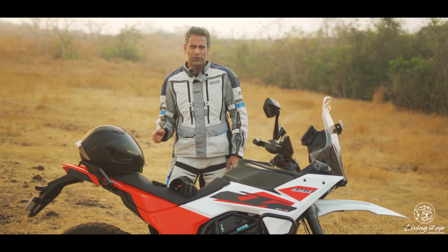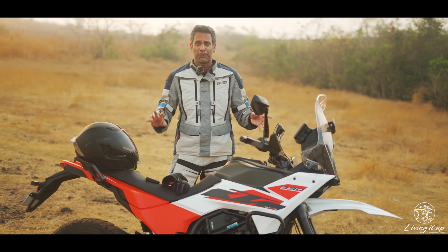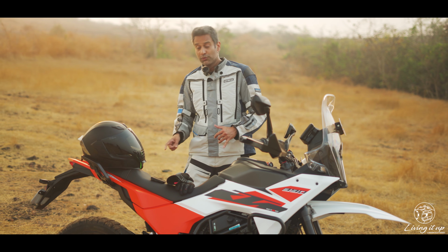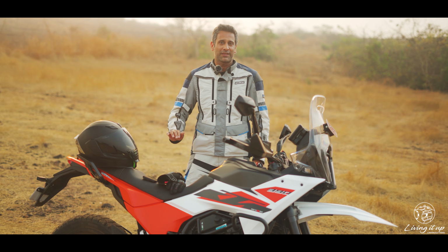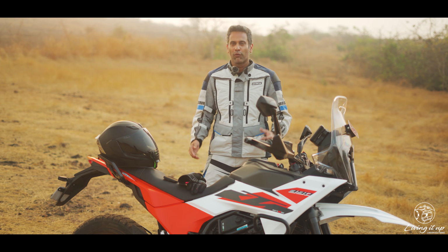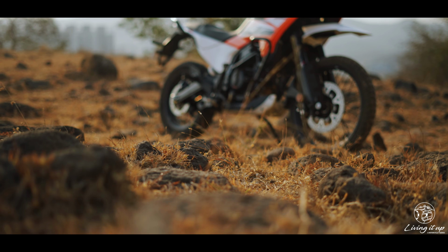At the back, I felt the shock was a little bit on the stiffer side, but then again, we haven't really had much time to play around with the suspension settings. I'm sure with just a few clicks, because at the back you do get rebound adjustability and preload adjustability, that would be an easy fix. I just haven't had the time on this really tight first ride, so I'll wait to play around with the suspension when we are back home and have the motorcycle for a longer time.